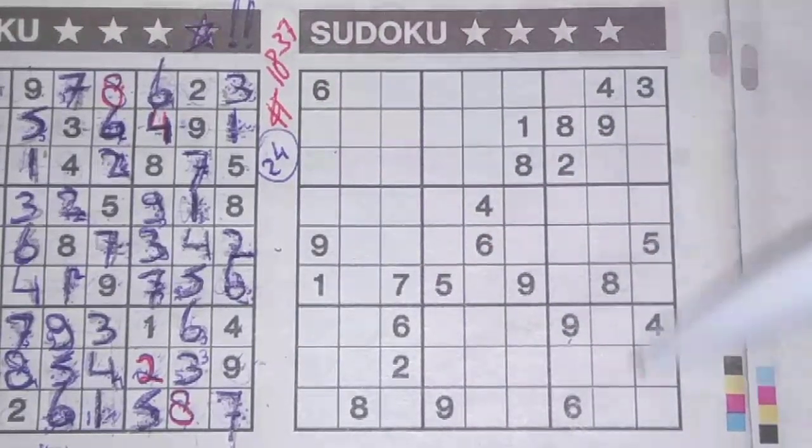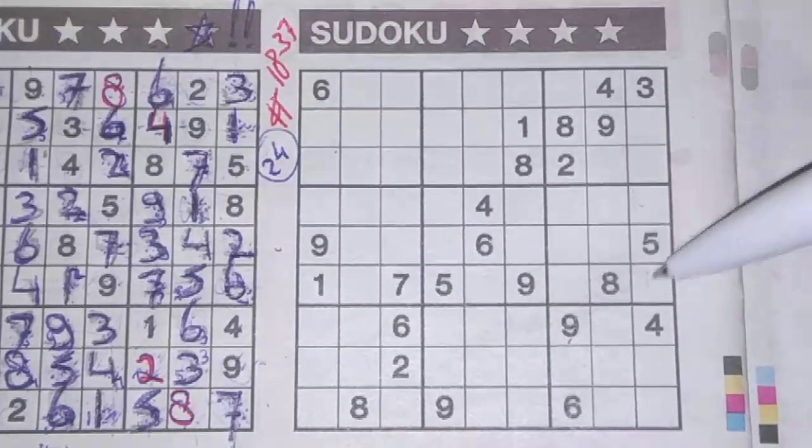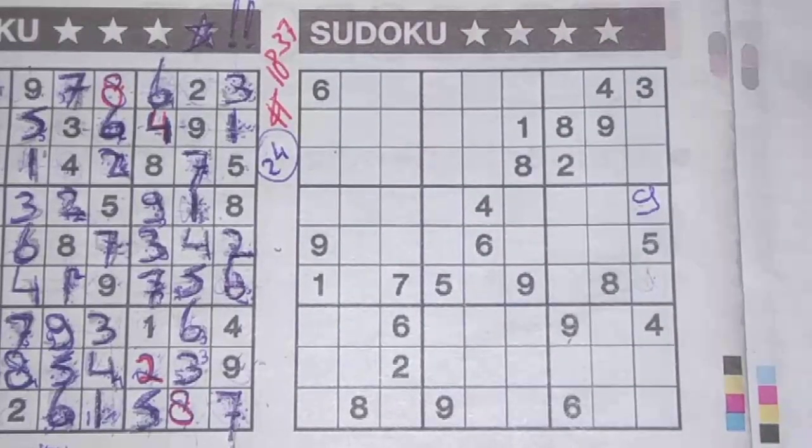9 in this column, 9 in the column next. So in the last column, the only two places for the 9 should be here. Oh, there we see here 9. No 9 there, 9 should be there.